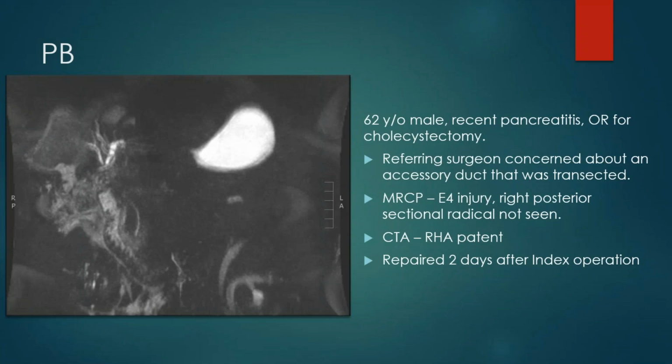Yes, so this is Rebecca Kim from MCW. So I guess with this imaging, I'm not exactly sure what's going on. There is a CTA, is that correct? That shows vascular injury? No, the CTA shows no vascular injury. What does the right side of the liver look like? Decompressed ducts. You don't see anything on the right side of the liver. They're not dilated, so you don't see the ducts. So non-dilated ducts on the right.